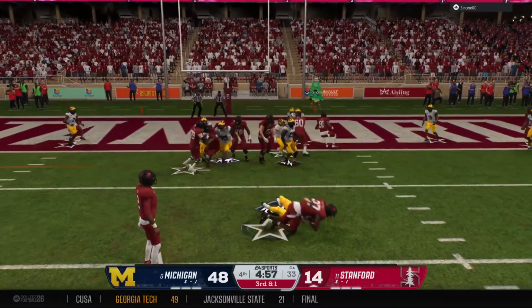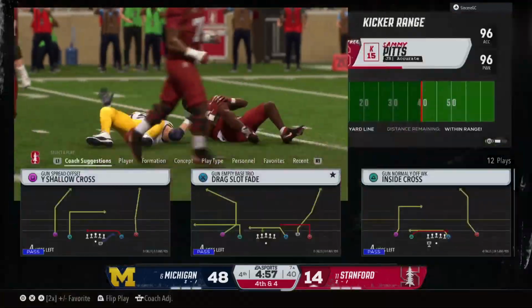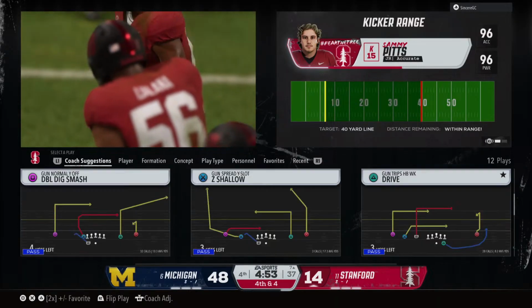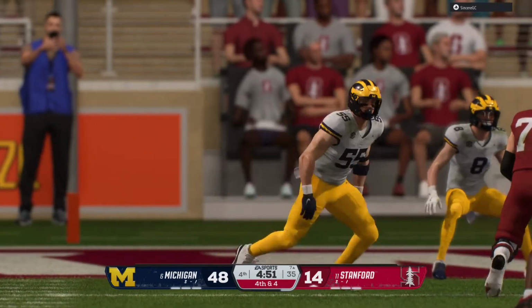To the ground to try to move the chains. That just never had a chance as they controlled the middle of the field and stopped him in the backfield on 3rd down.